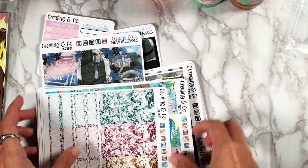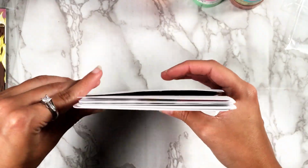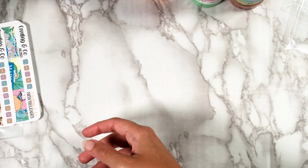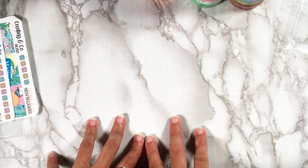So there's 4 kits from Creating & Co, and there will always be more. I don't order that often. I like to wait till it builds up to this many kits before I order. But I'll definitely be seeing more in the future because, again, love her shop, love her kits, and now I'm on the PR list, so woohoo.